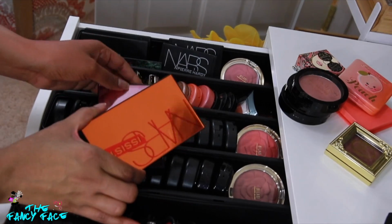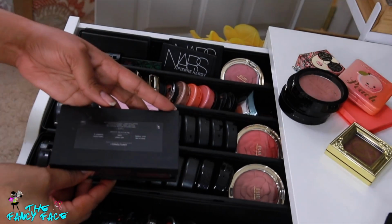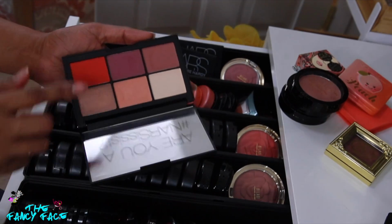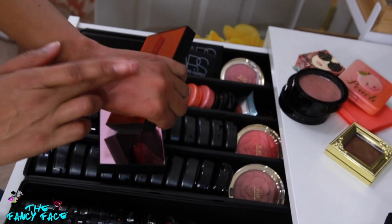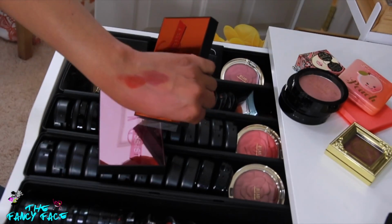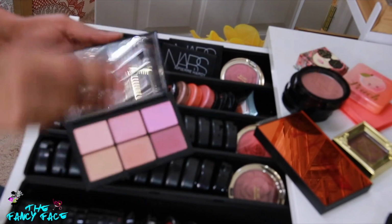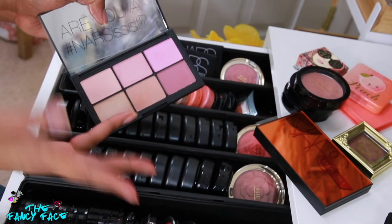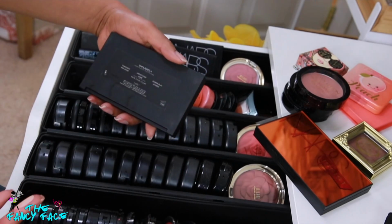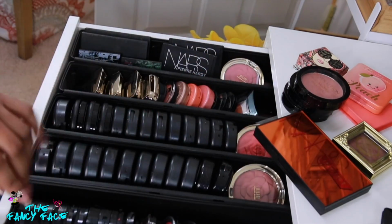Then I have my Narcissus blush palettes. So this one is Unfiltered 1. Didn't really love this. I love a couple of the shades, but not all of them. And I haven't really used them too much, but you know, they're cool. I did a haul with those. This one is Unfiltered 2. I don't know why I got this one. This is so light. It's so stupid. I really got it because it had hot sand in it. I'm gonna pass this one on. I haven't used it, so I can sanitize it.